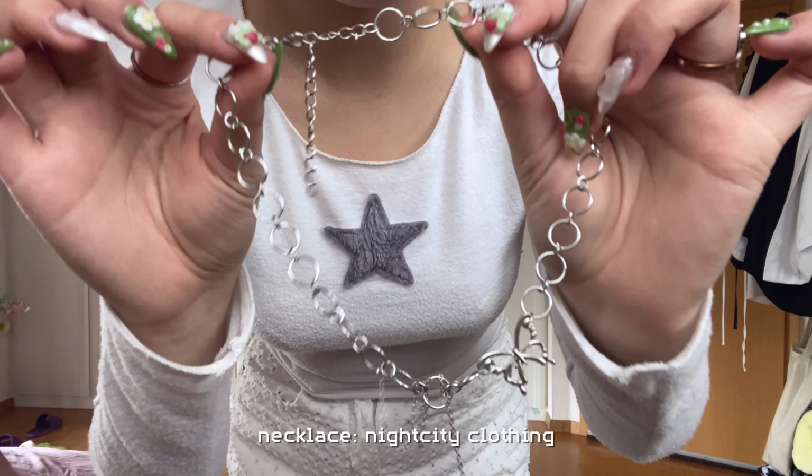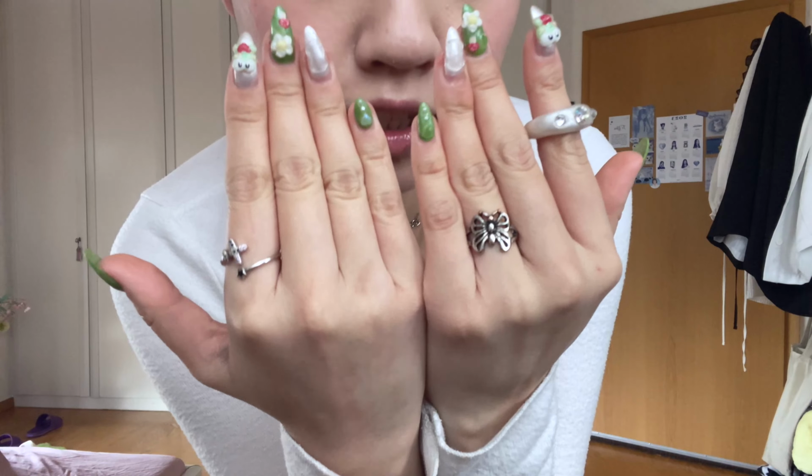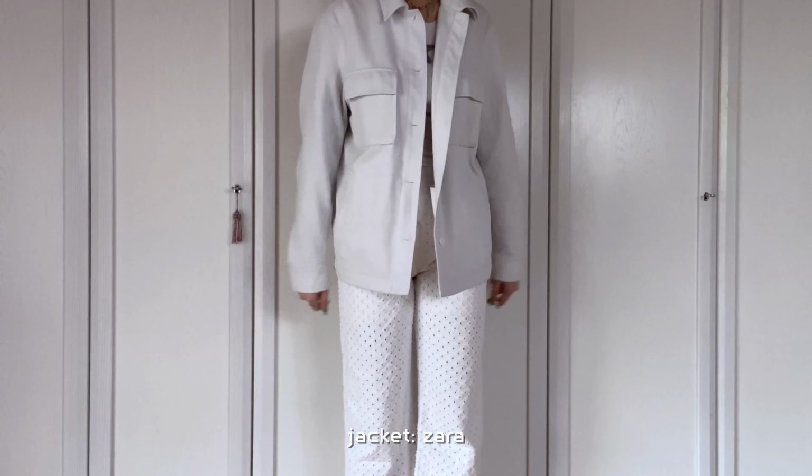This necklace is from NightCity clothing. And then rings, a clay ring, and the same silver rings that I always wear. This is just a white thin jacket from Zara. It's my brother's.